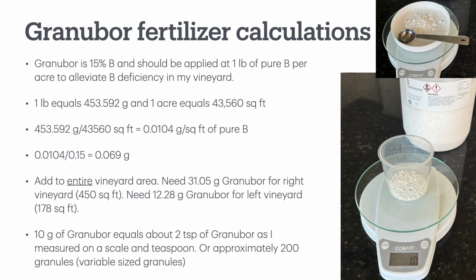Now, because the borax treatment was limited just to the basins, and it's hard to apply that liquid to the other parts of the vineyard in between the basins, the Granubor has the advantage that it can be spread in between the vineyard basins to the entire vineyard area to reach the roots in between those basins. So by calculation, we need 31.05 grams of Granubor for my right vineyard, which is equal to 450 square feet. And we need 12.28 grams of Granubor for the left vineyard, or 178 square feet.